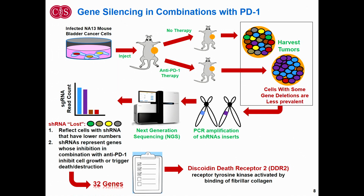The idea that I want to emphasize is that the tumors basically have a different composition of cells that have different shRNAs in them. So the distribution of the shRNAs in a control tumor versus one that has been treated with PD-1 is not the same. And how do we know this? Well, because after taking the tumors out, we prep them and then use next generation sequencing to identify the composition, or the shRNA count, of control versus the treated tumors, and then you compare.